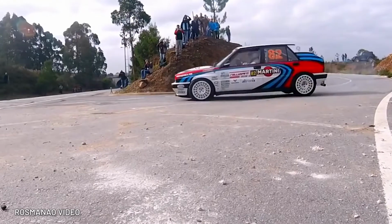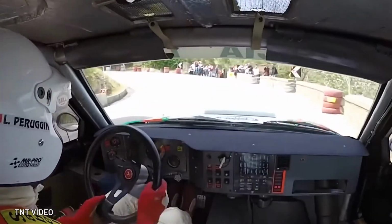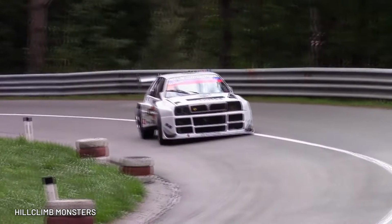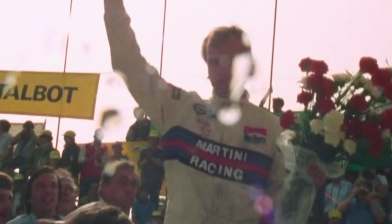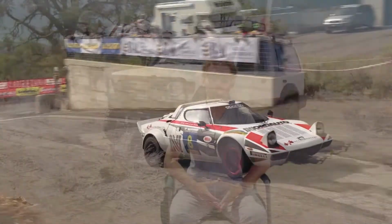But then Lancia pivoted, and they released one of the most iconic hot hatches of all time, one of my top 5 favorite cars of all time, the winningest rally car of all time, the Lancia Delta HF Integrale. Go check out our other video dedicated to the Lancia Integrale to learn more about how the Stratos set up Lancia for an entire era of dominance. But to this day, the rear-wheel drive, angular Lancia Stratos still remains my absolute favorite car of all time, and I hope that watching this video, you now agree.